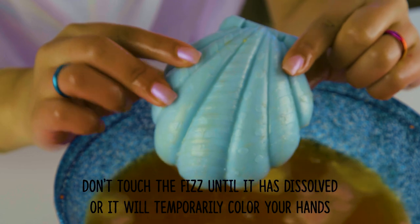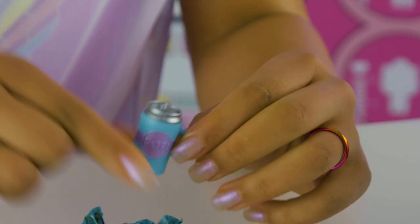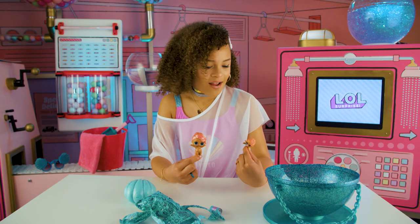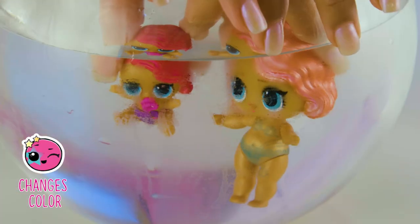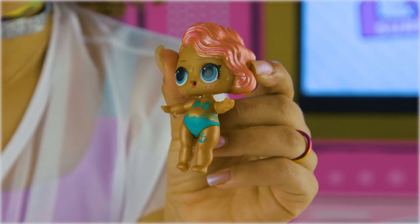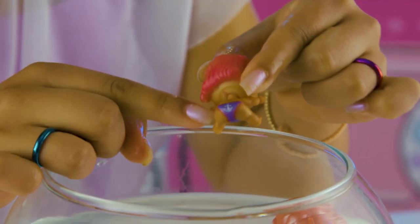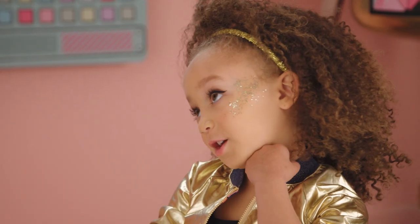It's an adorable blue seashell. Let's open it up and see what's inside. Ooh. How cute. It's Treasure and Little Treasure, just like a pearl in a real oyster. Let's take them for a dip and find out their water surprise. No way! They color change. Treasure gets a full bathing suit and a cute little anchor on her leg. Little Treasure's hair and diaper change colors. Mykal Michelle, you're amazing! Don't you know it?